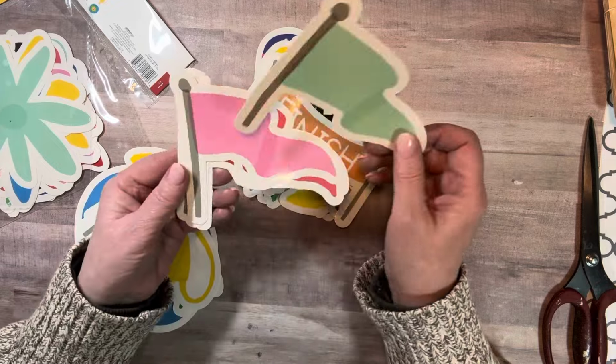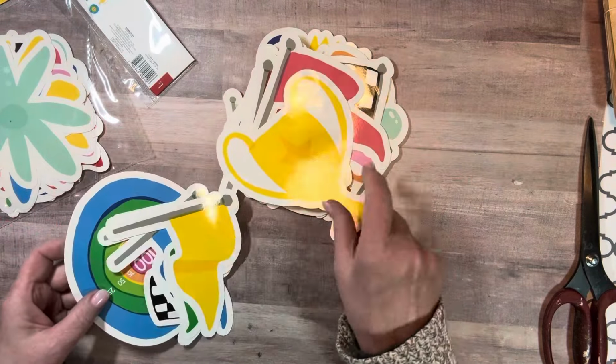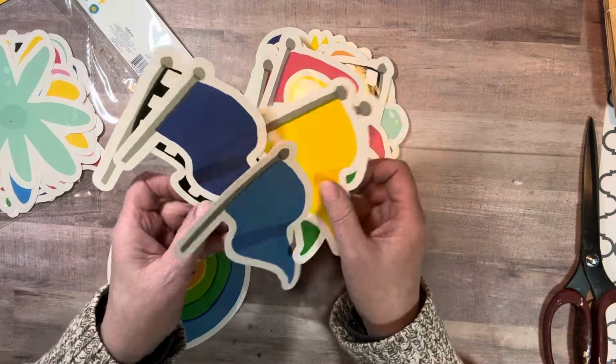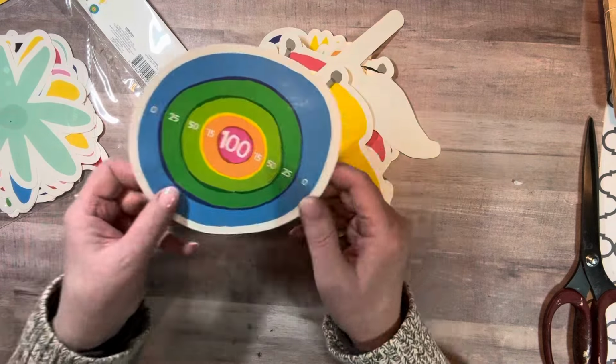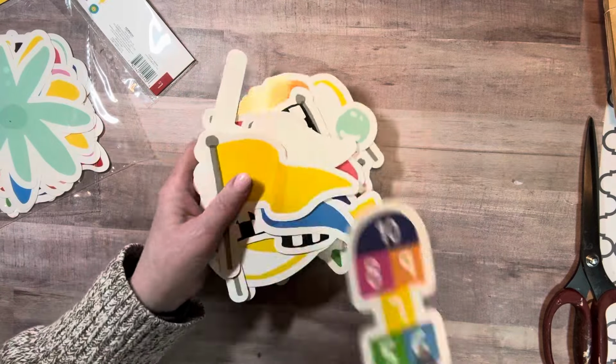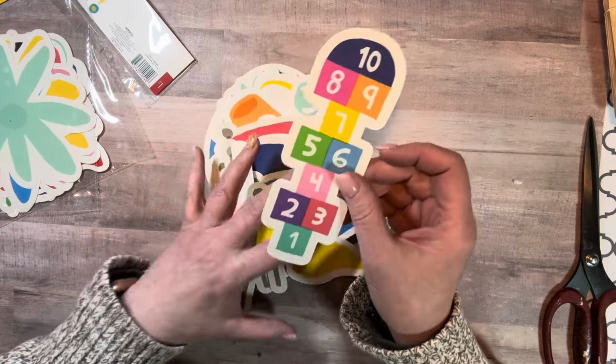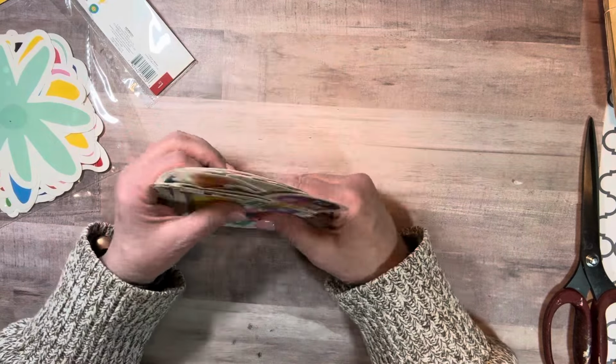some other pennants, flags, another trophy cup, and this bullseye thing. But it was only 50 cents. I should have gotten, they had more of these, and I just wanted this. I'll use the other things too.